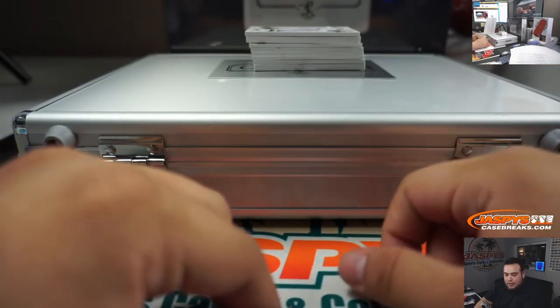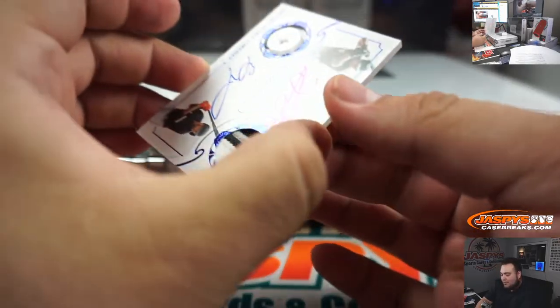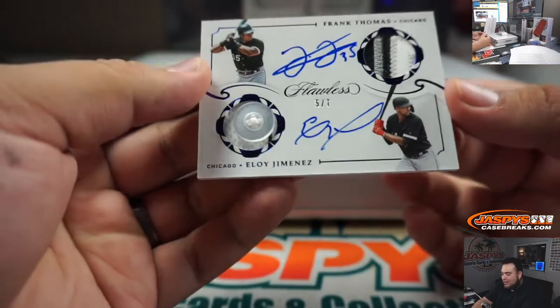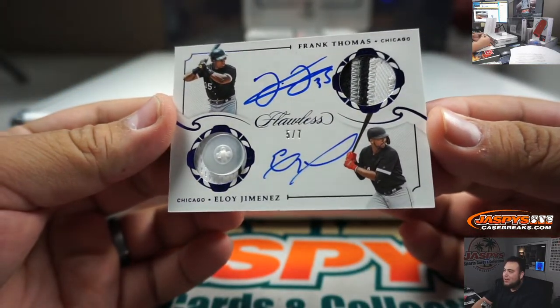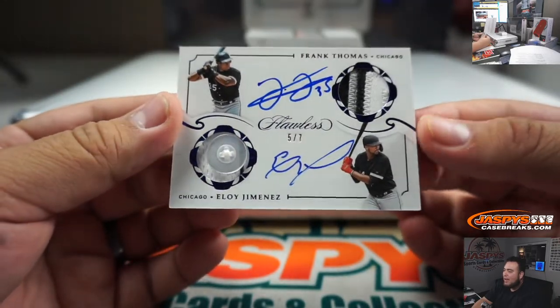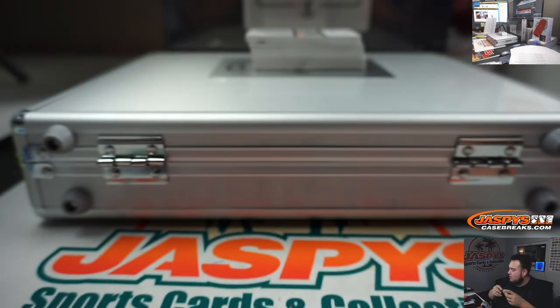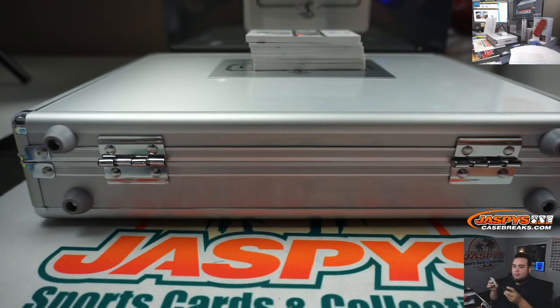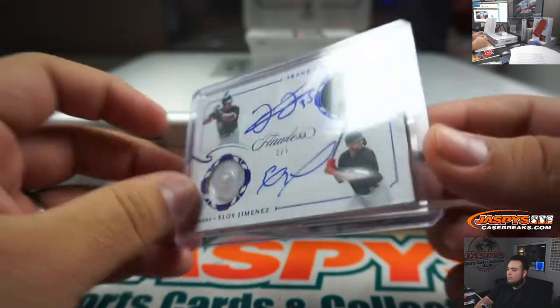Alright, who has this team? Check this out, guys. What a way to start. A 5 out of 7 dual autograph of Frank Thomas, the Big Hurt, and Eloy Jimenez. Button and a 3-color patch. Woo! Very, very nice.